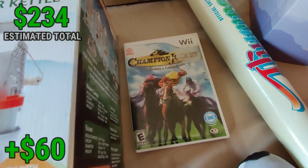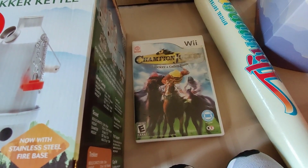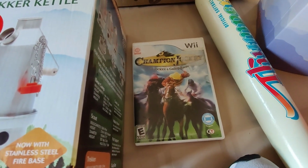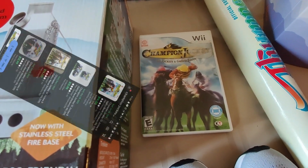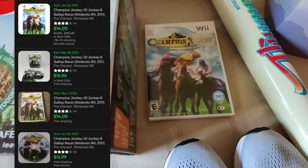At the church thrift store for $1, I picked up this Championship Jockey Wii game, and oh yeah, this obscure game. What was it? I forget already. 15 to 20 bucks, something like that. It's complete in there. Not a bad pickup at all for $1.